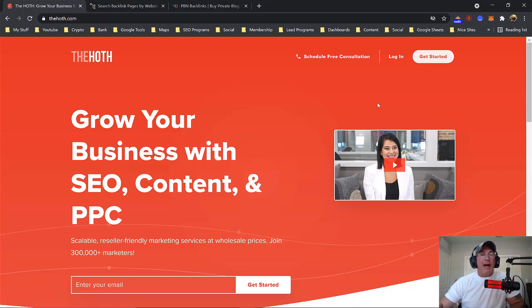The first one is called The Hoff. So you sign up with them. They have a whole bunch of programs in regards to backlinks, and they have consultants that will help you create backlinks. They'll create the backlinks for you on their websites, and they'll make sure that you stay out of an algorithm penalty by Google. So they're really good.